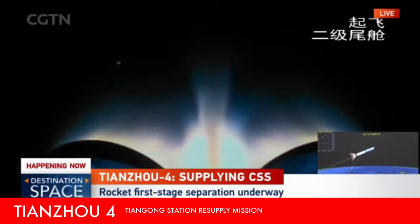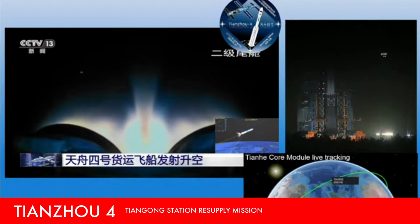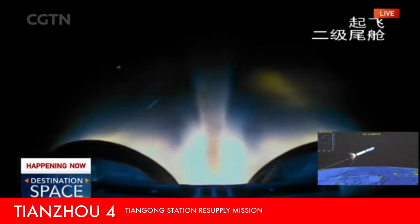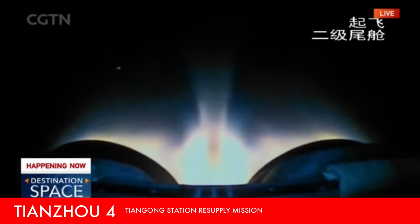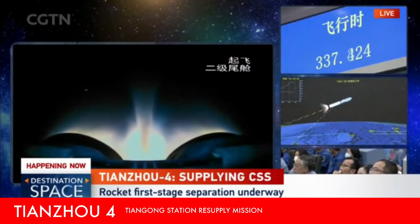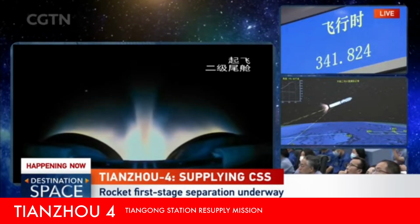So we can see from the small picture there, the whole... Yes, this is a 3D animation, but this animation is driven by the real data, which means that the position, the attitude, and also the condition of the engines is based on the real data received from the launch vehicle itself. So it is real. It is real time. And also, the flying time is now about 340 seconds already.